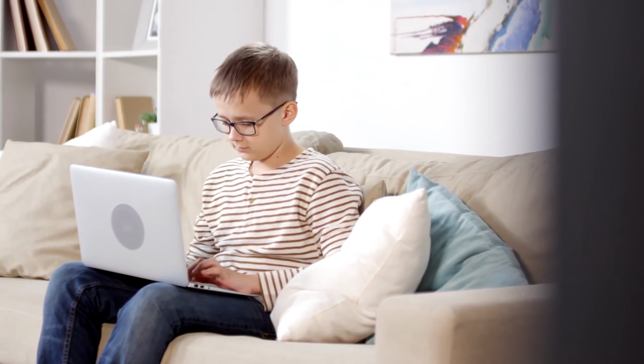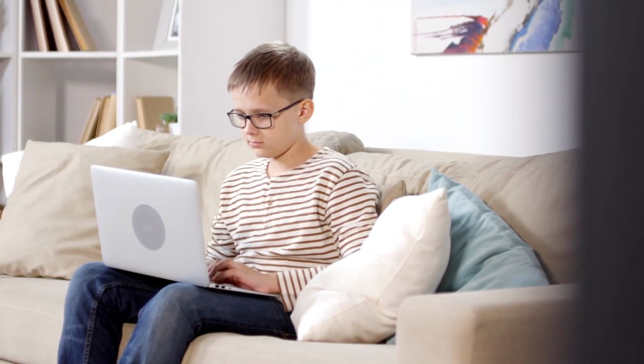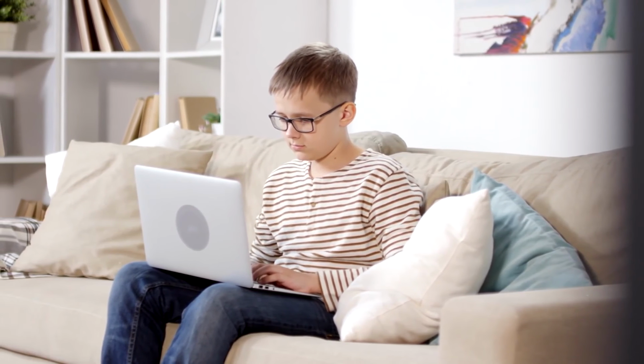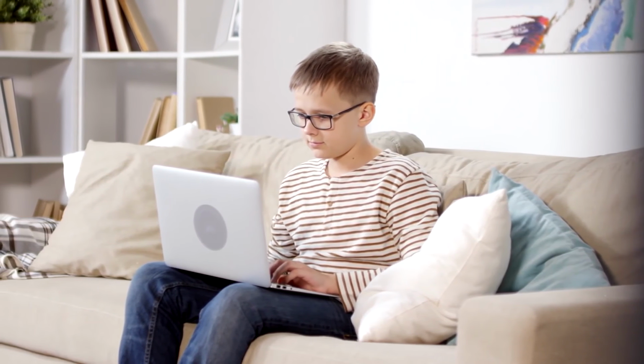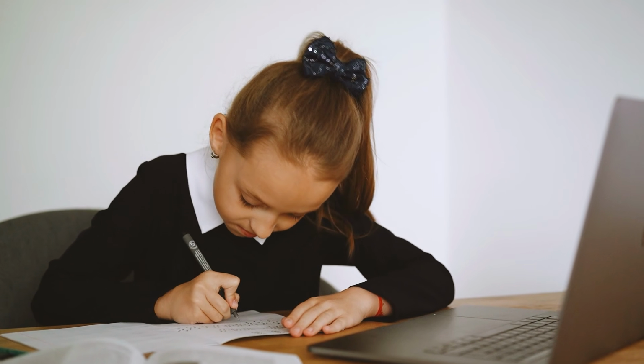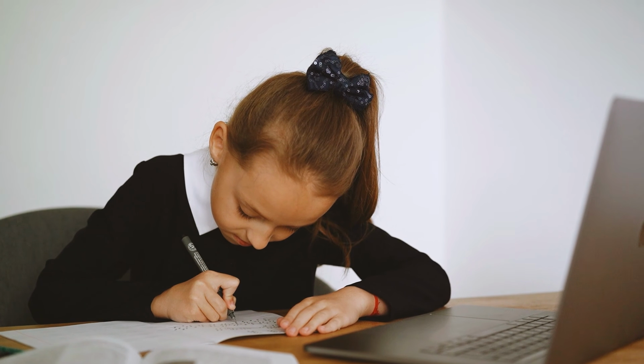Hey guys, with ever-growing technology and a ton of kids going to school from home, it's become even more important to make sure that your child has a great functional laptop that will be useful for their schoolwork and anything else that they want to do. So today we're going to be diving into some of the best laptops that you can buy for your kids.